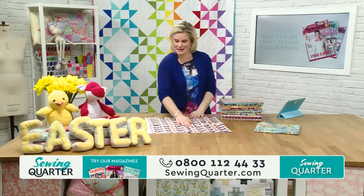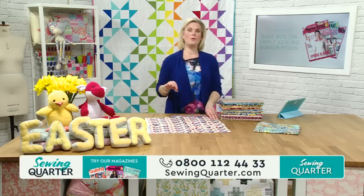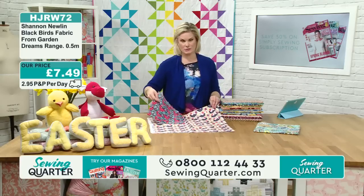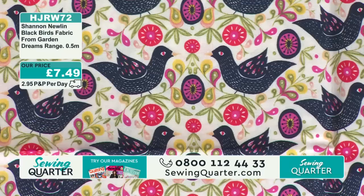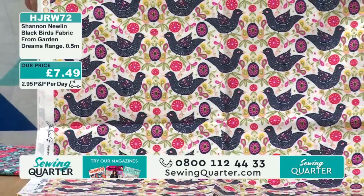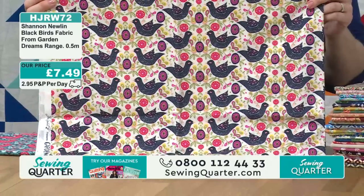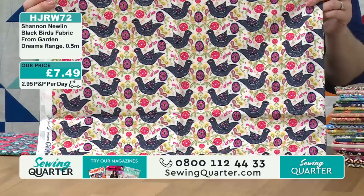This is sticking with Shannon Newland. We've got this in two different colourways. It's really different in the two different colourways, isn't it? Because that's the other one I've got to show you. But look at this. It's kind of folk arty. I like that in Shannon Newland. But look at that, those beautiful birds. Now, wouldn't this be beautiful for some of your fussy cutting? Imagine having one of those birds as the central part of a quilt block. It would be beautiful, yeah.